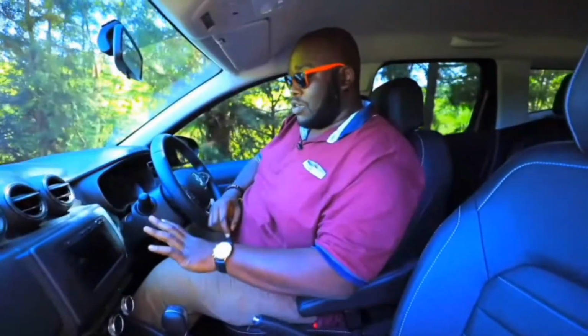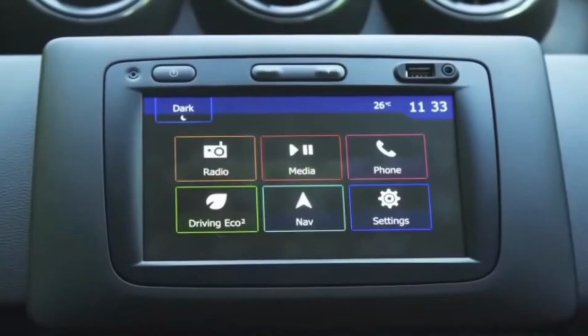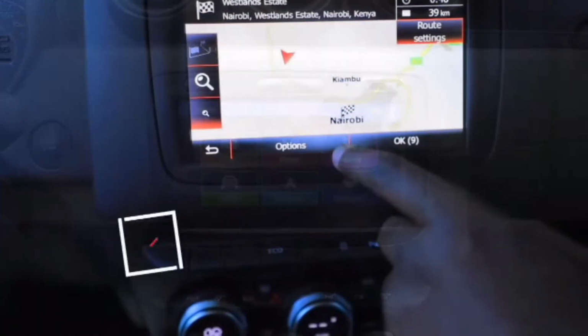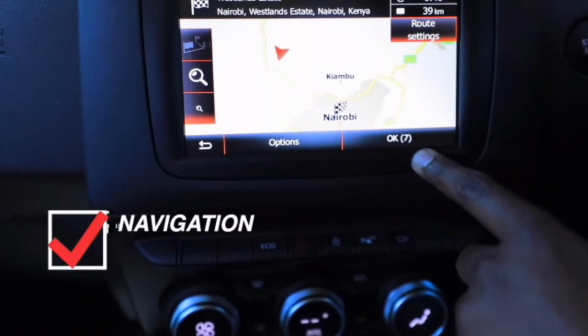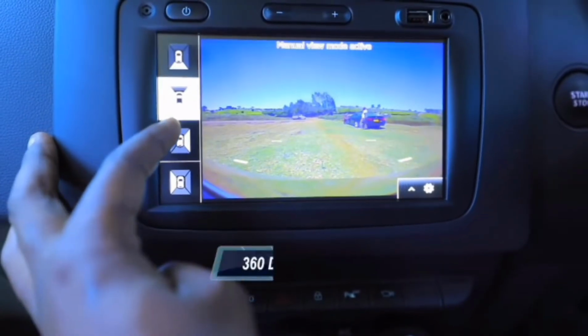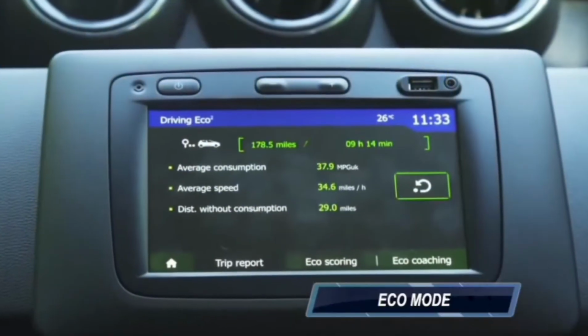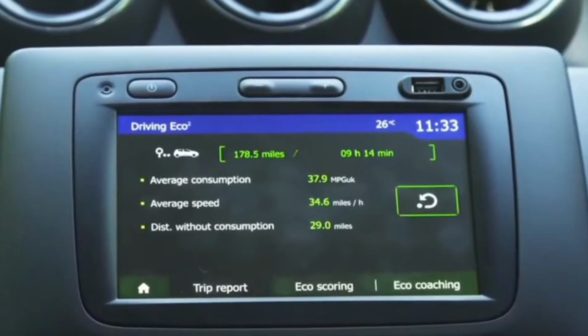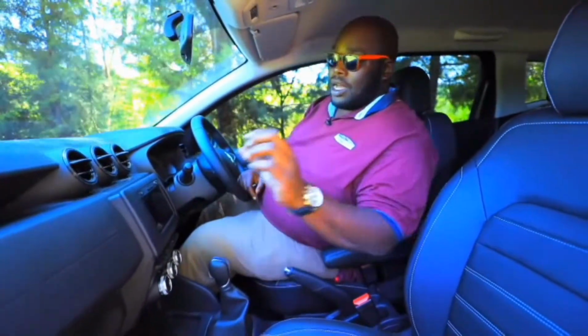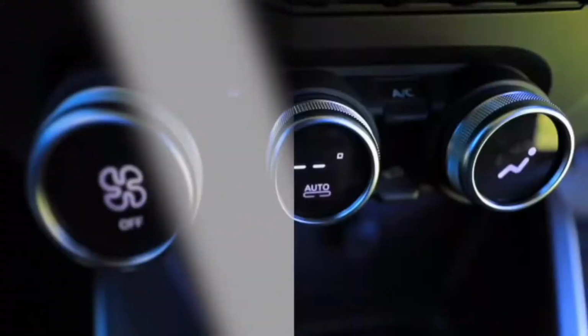Now the highlight of this center console as well, as always, is this color touch display system over here that houses the climate control, audio system and navigation that works in Kenya, which is very, very important. And below it you do have your park sensors, the 360 camera, your eco mode, which is very important during traffic, and of course you do have your hazards. Again, just below it you do have 3 circular knobs that control the climate control, which is very important.